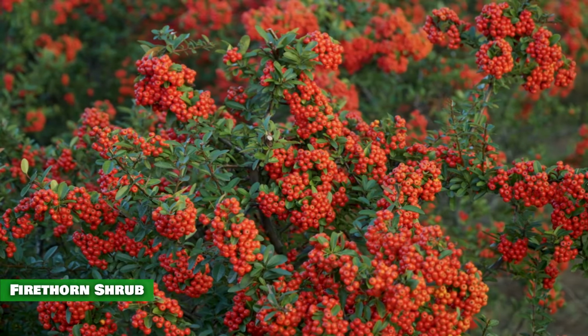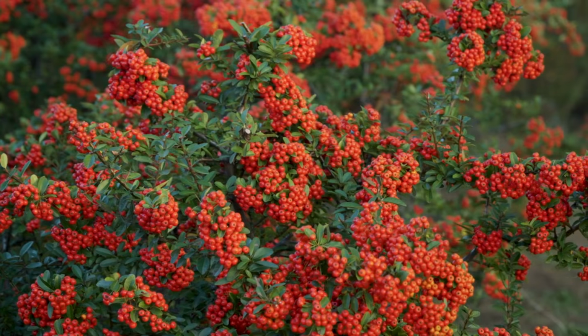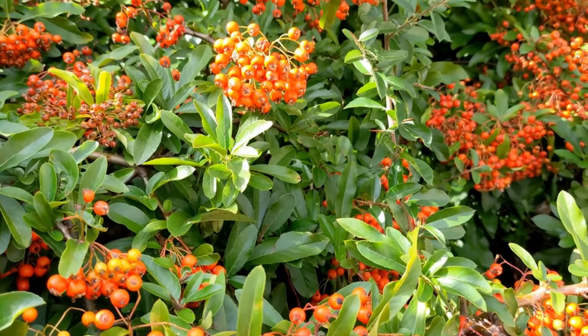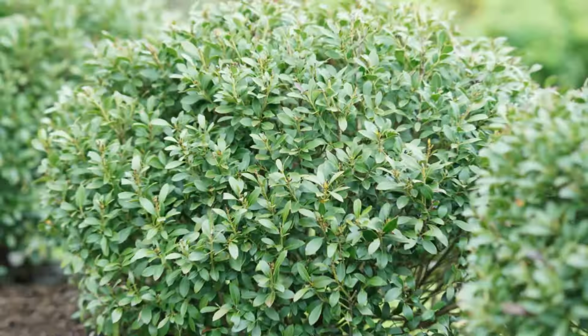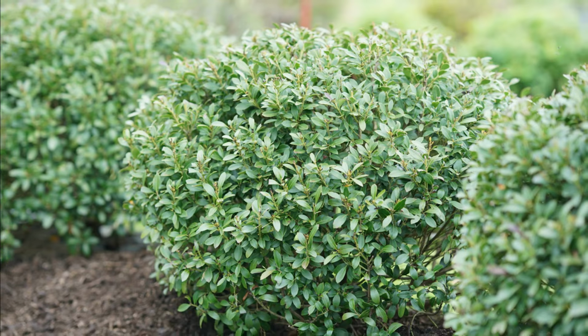The firethorn shrub is a haven for birds, thanks to its clusters of bright red berries in fall and winter. This thorny evergreen is as practical as it is decorative. For a standout feature in your garden, consider the Gem Box inkberry holly. Its compact rounded shape makes it a showstopper in any landscaping design.